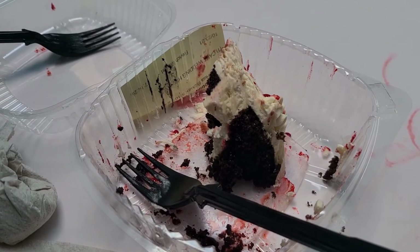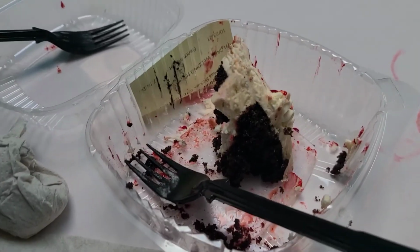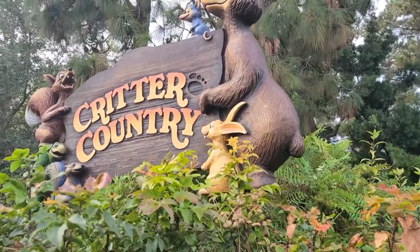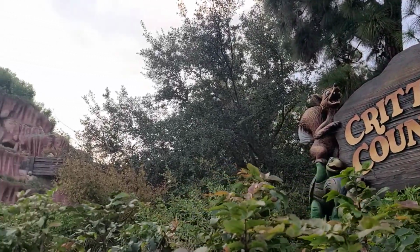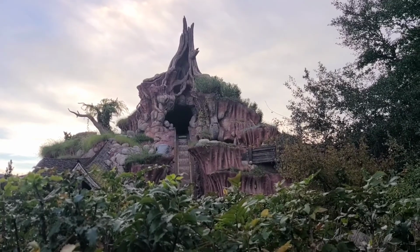One thing I'm craving now is milk. Where is the milk? The cake should definitely come with milk. Just saying. Look where we're going now. That's right, right there. It's a little cloudy out, it's a little cold, but we're gonna do it.